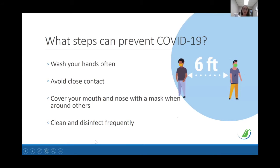So there are some steps that you can take to prevent COVID-19. First off, you can wash your hands often. Using warm water and soap and sudsing up for about 20 seconds is good to prevent the virus. If there is no soap and water available, hand sanitizer with at least 60% alcohol can be used as well. For hand sanitizer, you just want to rub it over the surfaces of your hands and wait until your hands are dry.